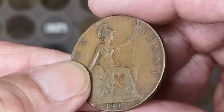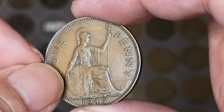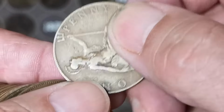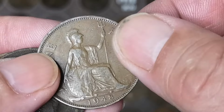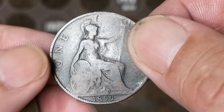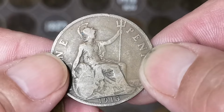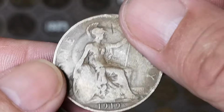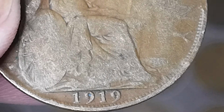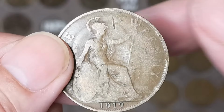There's a 1911. Is it the hollow neck variety? No, it's not. 1945. There's a 1908. 48. 1899, Victoria. 1913. 1919, is there a mint mark on that one? No, something there, but it's just a mark, isn't it?